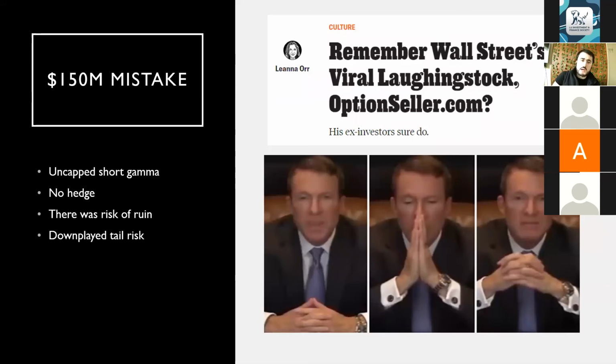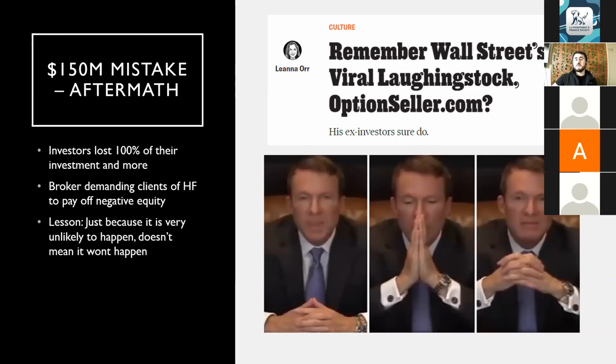Now this was a $150 million mistake. The hedge fund manager here didn't cap his short calls. There was no hedge, and there was absolutely a risk of ruin. And he downplayed the tail risk. Crazy. And the worst part about it is that it wasn't even his money. It was investors' money as well. They lost everything. They were actually in debt. His broker was calling up the clients to pay off the negative equity, and some of them had to sell their houses and stuff as well.